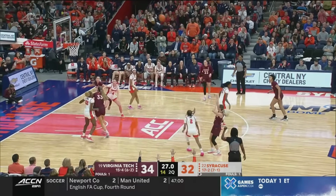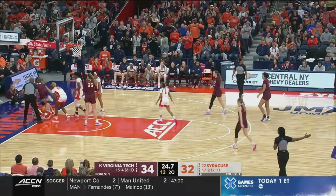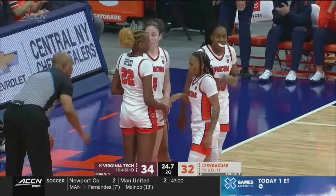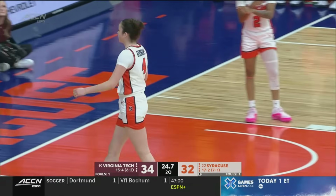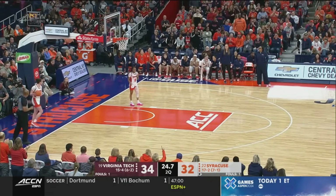Kitley, double team comes. Wenzel will try. Way off the mark. And a jump ball underneath. A little extracurriculars following there. Possession arrow points to the Orange. Syracuse is going to play hard. You've got to match that energy possession for possession. I don't think Virginia Tech is doing that.